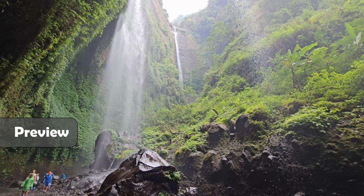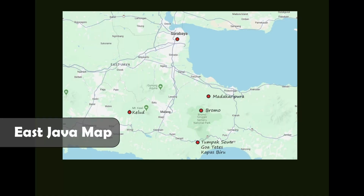At the end of this video are activity costs for reference. Here is a location map of the places visited during this trip.